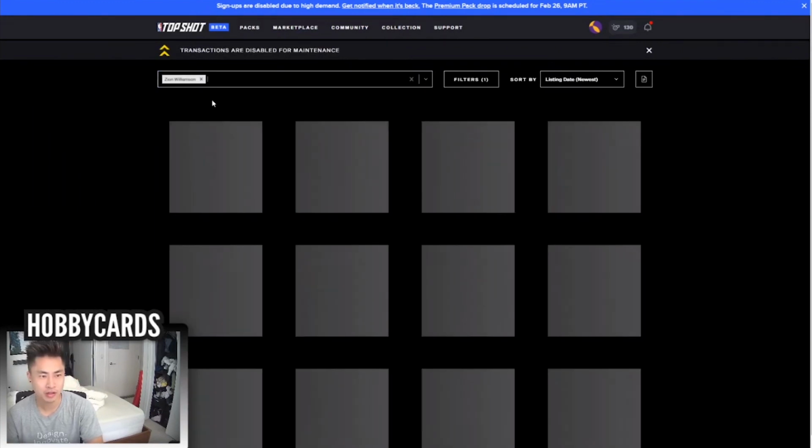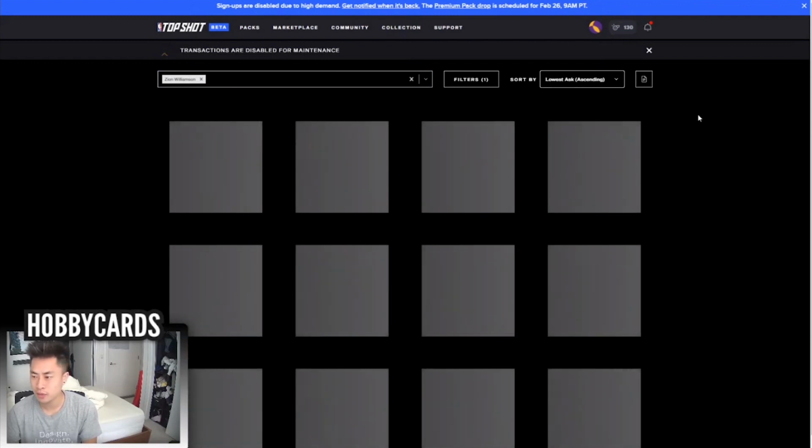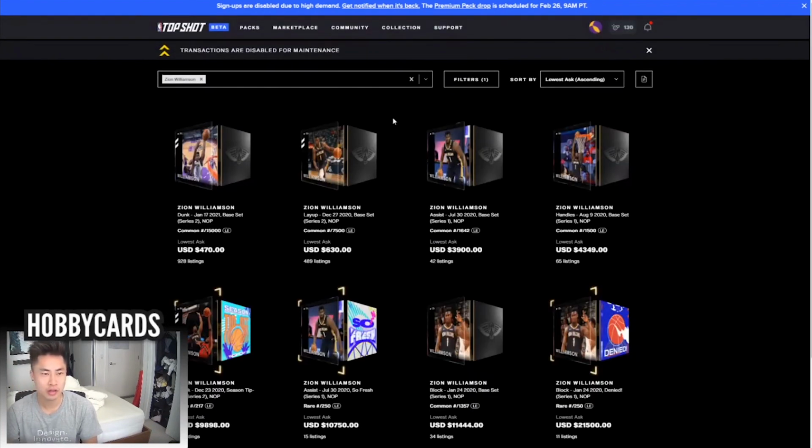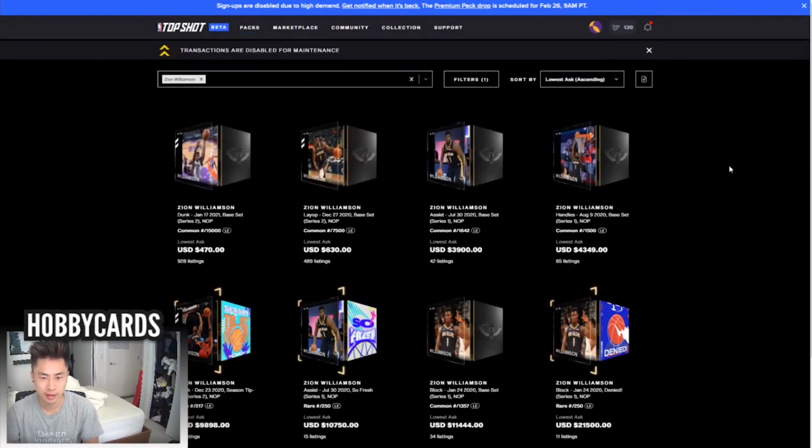I'm down 800 because I bought a couple of cards like LeBron at the peak, and it went down. And then if you can buy a pack, definitely buy. I think someone asked if you can buy a pack. You should definitely buy a pack if you can, but it's not like you can go in the marketplace and buy packs. Everything's always sold out. You have to like get in line.